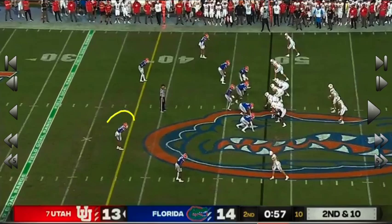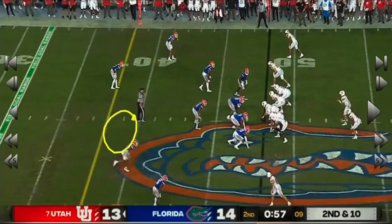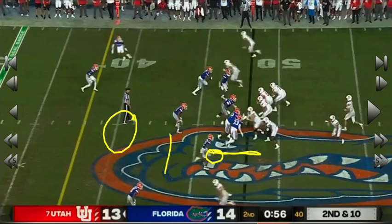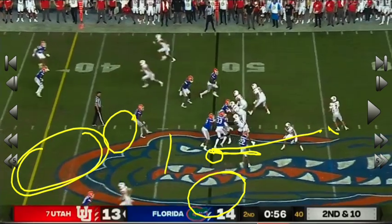Florida's going to bring the safety blitz again here, and this is why it's really important for Torrance to get better at this, as again, we want him to be within 4 yards of the line of scrimmage. He's not when the ball is snapped. He's about 6 to 7. That's going to let the running back ID him easily and pick him up. That's going to leave a big, fat target window over here for number 80, their best receiver, Kuthi.